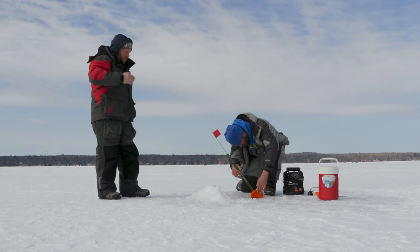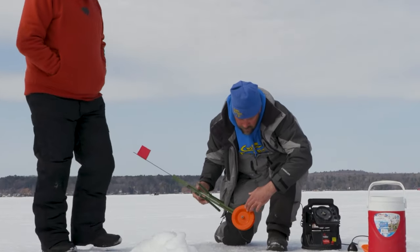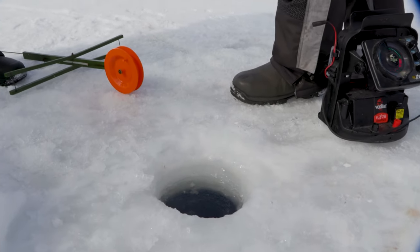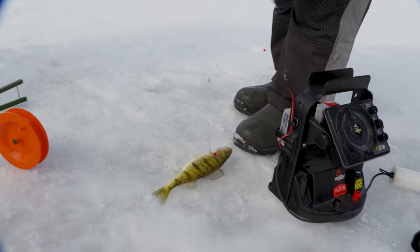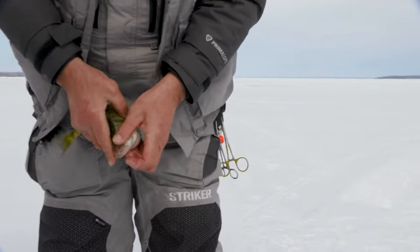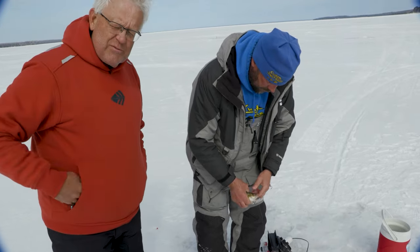Hang on, I gotta get this fish. Last time we were here, it was like crazy. He'd take it down, but he wasn't hooked. Oh, nice fish. Good job. Show that one off. That's a nice one. Beautiful fish. Yep, letting these fish just take it.